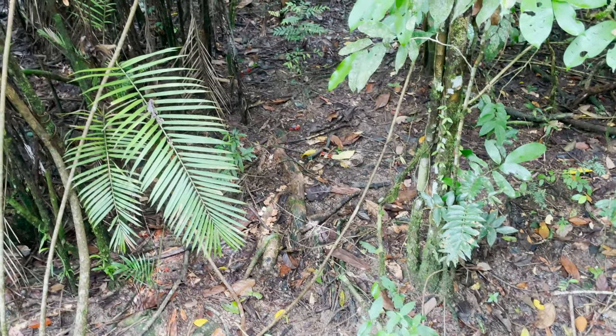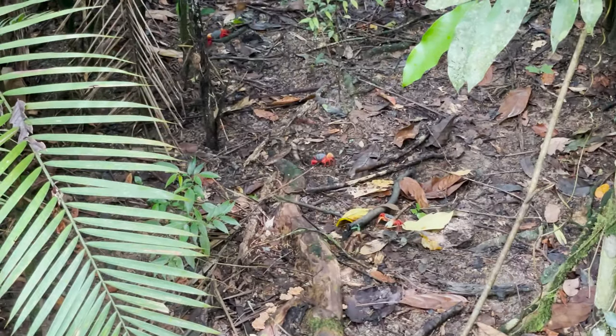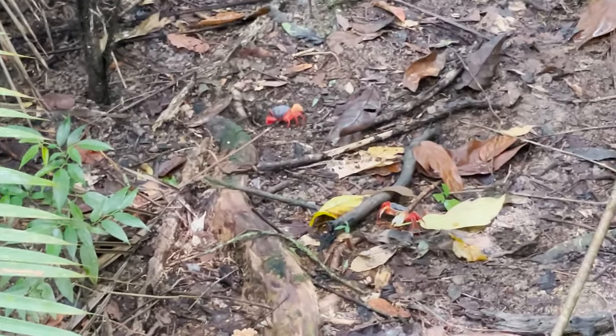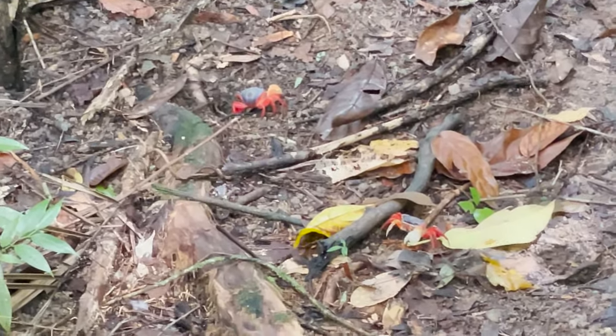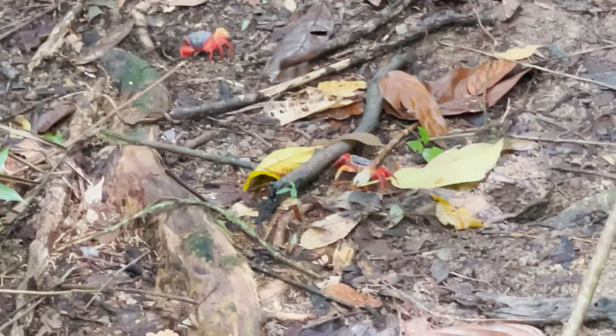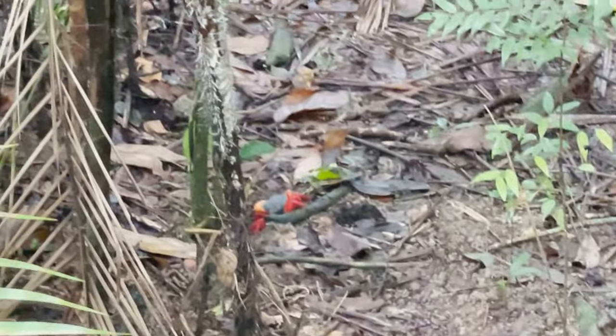So we just had our next wildlife spotting here, and it's pretty cool. Something already common in Florida though. And it's these colorful little crabs, and you could see their brightly colored red legs here. And they're just having a snack here, enjoying breakfast.